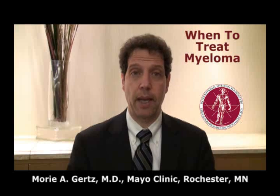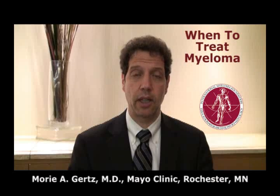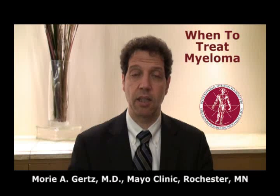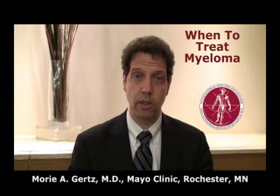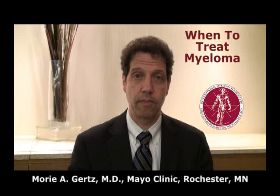There is a subset of patients who have smoldering multiple myeloma. They fulfill all of the criteria for multiple myeloma: high plasma cell counts in the bone marrow, abnormal proteins in the blood and urine. However, they lack symptoms. Patients are feeling well, they have no fatigue, anemia, elevation of the blood calcium, excellent kidney function, and no damage to the bones. When this occurs, patients can be safely monitored and treatment is not required.